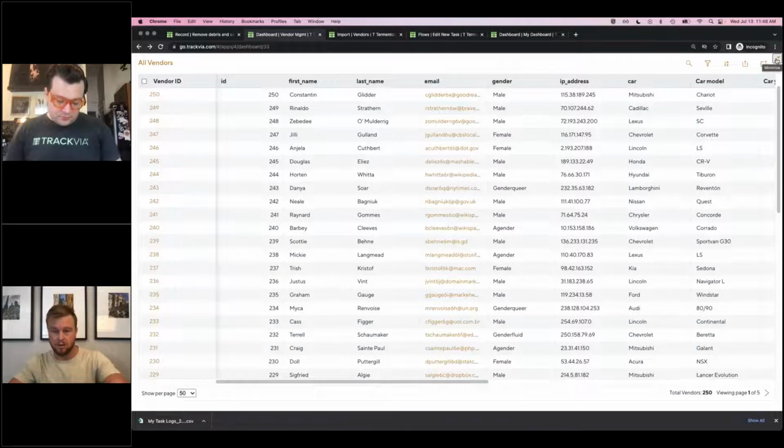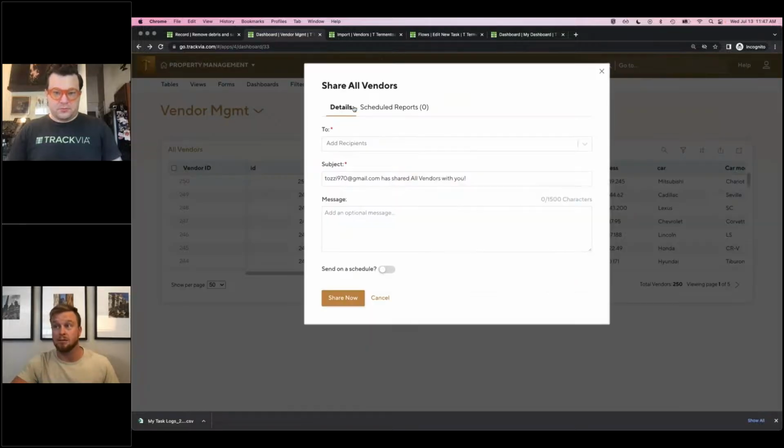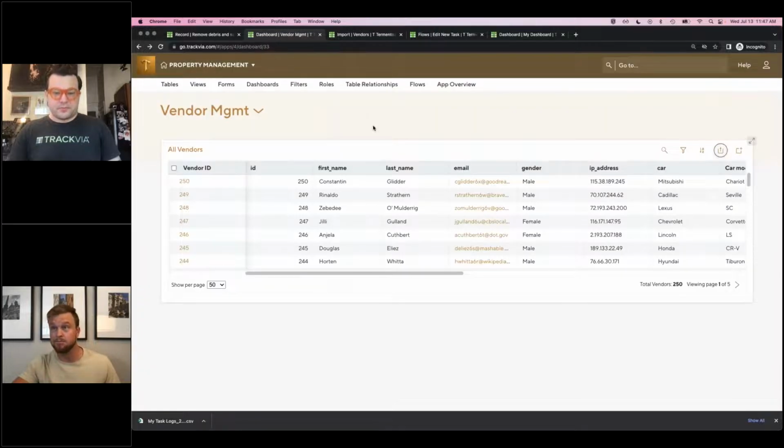While we are here, what we've also added is an icon for sharing immediately from this view, even if it's not in full screen. So if I need to share this with Isaac, I can click my button, I can create my scheduled report from here, or do my one-time send, enter my information, and share it from here. That's available on our forms as well.